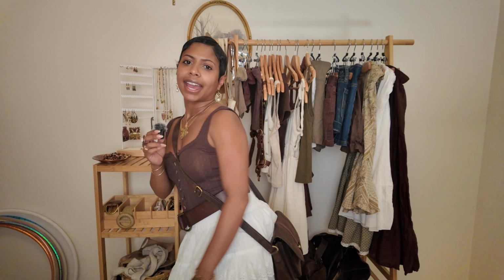And then I've got my little flower disc necklace on top. Moving on, I've got my little tank top. And then I have a belt, my leather belt. I ended up belting this. And then I have my frilly white skirt that I just thrifted off of Depop. And I have my bloomers underneath that.